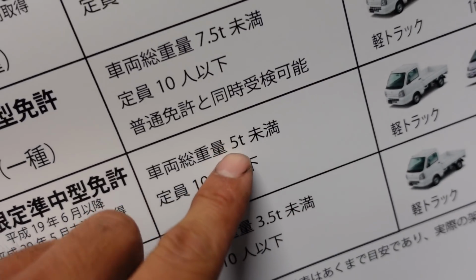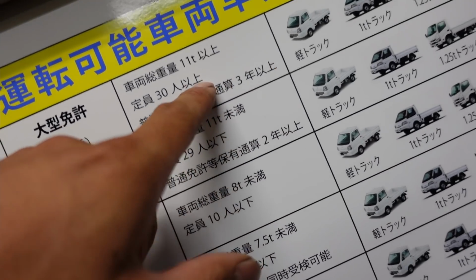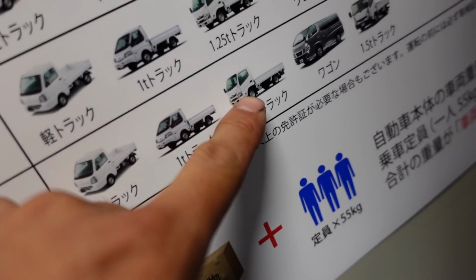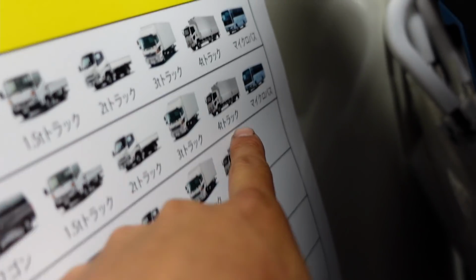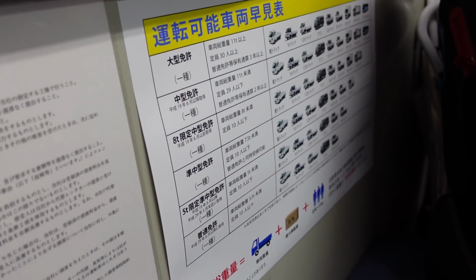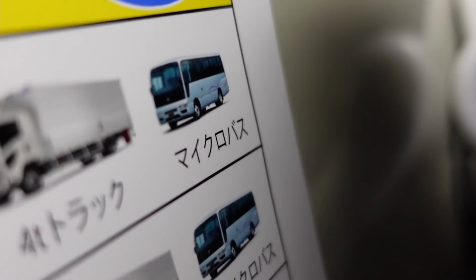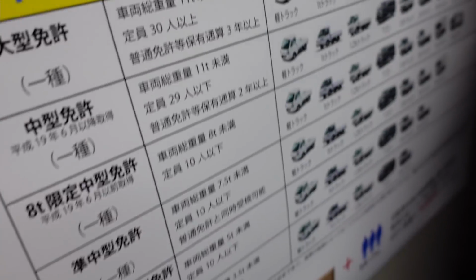These are the differences: 2.5, 5, 7.5, 8, 11, over 11. With the regular license, you can only drive mini trucks to small truck wagons, and it goes bigger and bigger. For cars alone, they have 2, 4, 6 different categories for license. My dad has up to the biggest one. He can drive buses to big trucks.